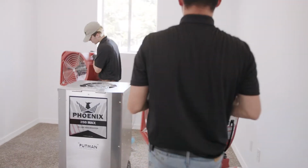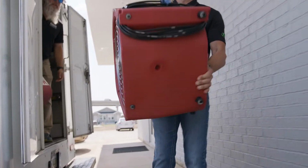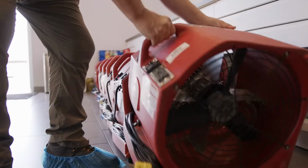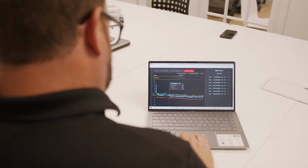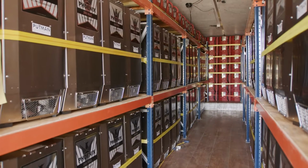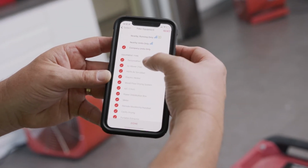From residential flood cleanup and restoration to large commercial jobs requiring extensive equipment and labor, DryLINK significantly improves the efficiency of your work, ensuring maximum compensation and return on investment. Phoenix DryLINK helps us control our inventory. It also helps us with our billing and managing our assets, and also just being able to make sure we have the right equipment for the job.